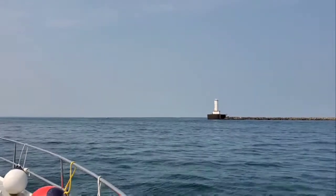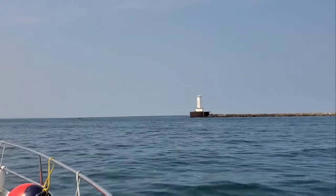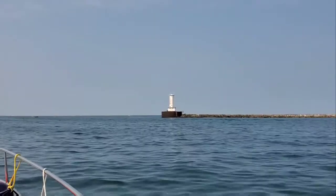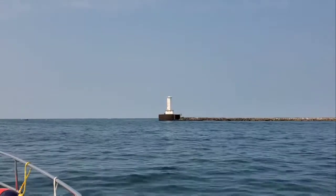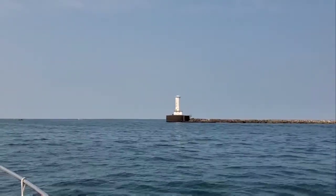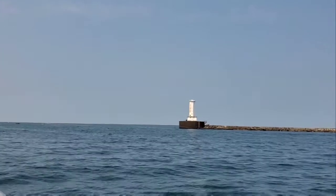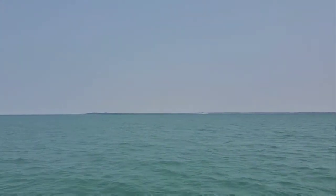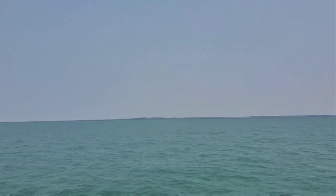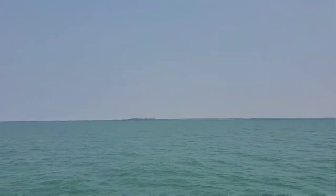Looks calm so far. We're hoping it stays that way today, because later this afternoon it's not supposed to be so calm, and tomorrow is not good, and we'll probably have to sit in Dunkirk for a day or so. So we're praying it stays calm for the remainder of our travel today. Hey, we've made it back to pretty water. Check it out. In Lake Erie.